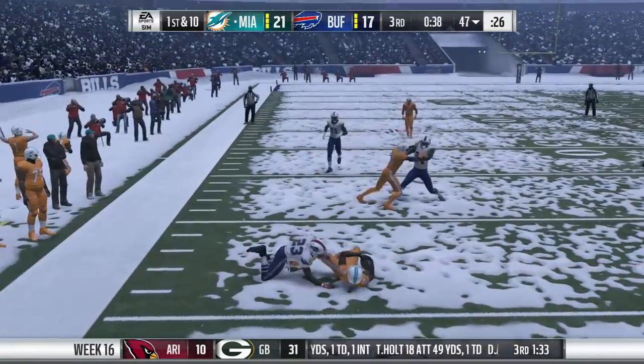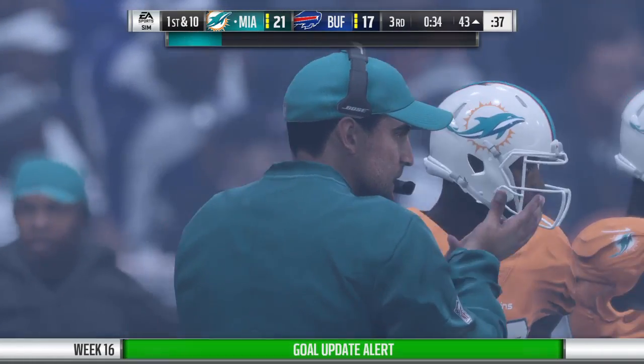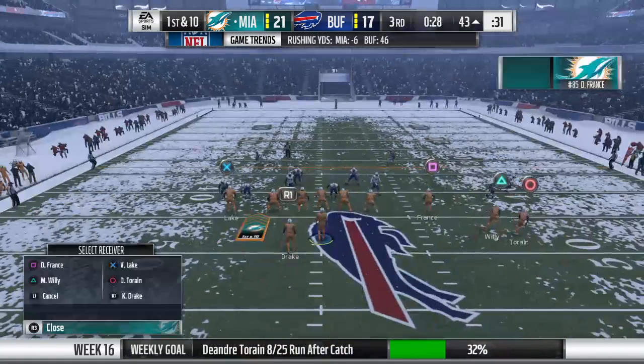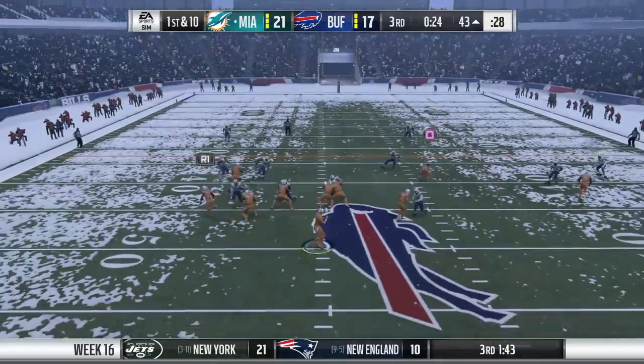Quick hitter here. It's complete. And taking it across midfield and inside the 45. 10 yards there to start the drive, and just enough by about the length of the football for a first down. And on that last play there, he's over 400 yards passing now.